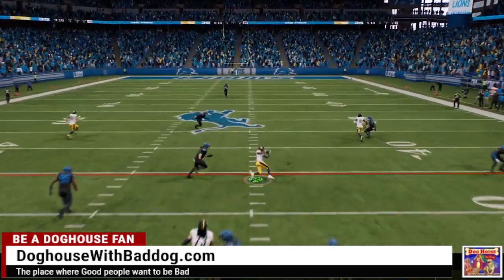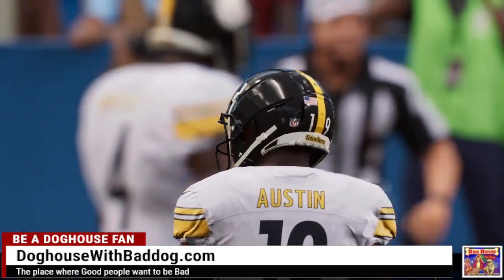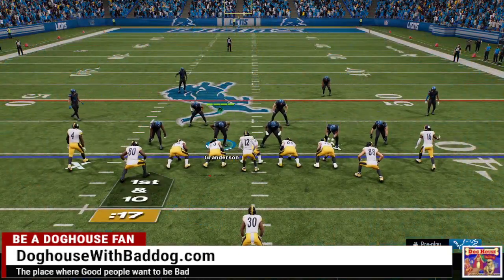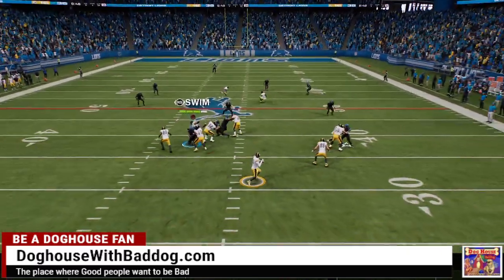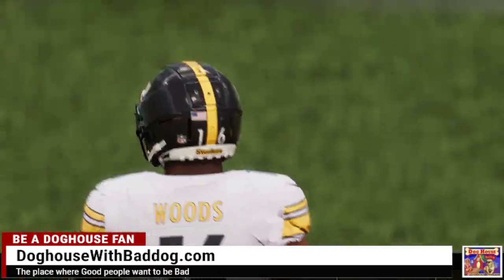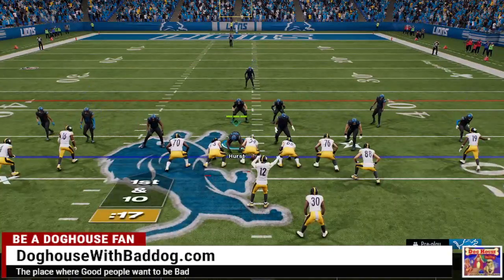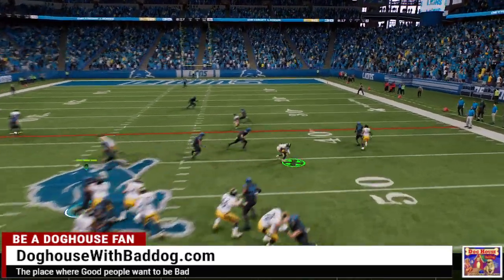Here's Bridgewater. Complete to Austin here over the middle. And down he goes, but he takes it up to the 40. It's a Pittsburgh 1st down, a gain of 13. Play fake. Bridgewater. Over the middle, complete. That's Woods. And he'll be taken down, but not before he works it past the 50. They'll get 13 yards for the 2nd play in a row. So the ball moves into Lion territory now. Here's 1st and 10 at the 48-yard line.